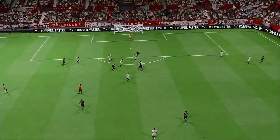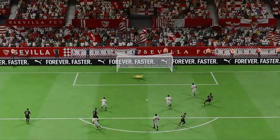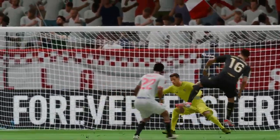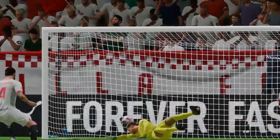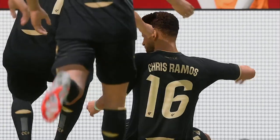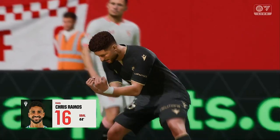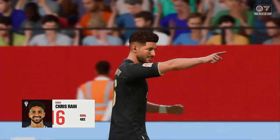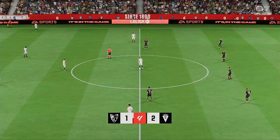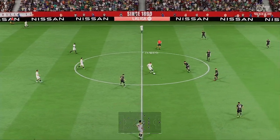Well, here it is again, and he shows his quality to beat his man, find a yard of space, and then his finish. It's quality, that. The game restarts with the score now 2-1.